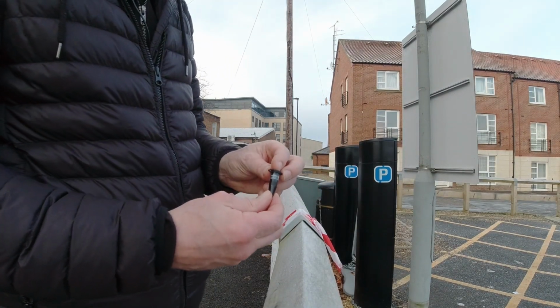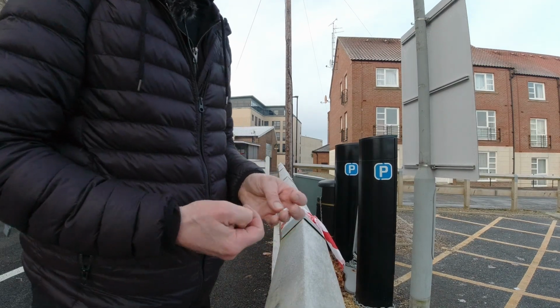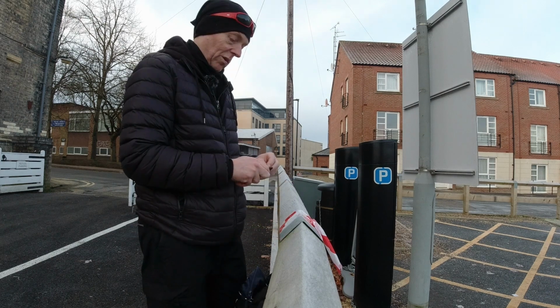Don't know whether you can see that. It says on it, harmless geocache. And it's actually all nice and dry. It's like a suppository. So 24th today of January. First find of the morning.